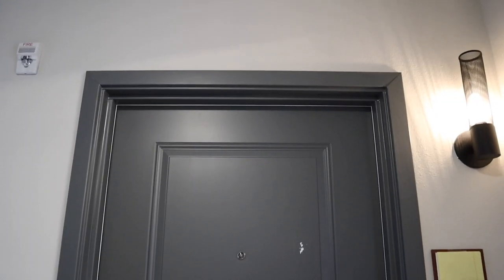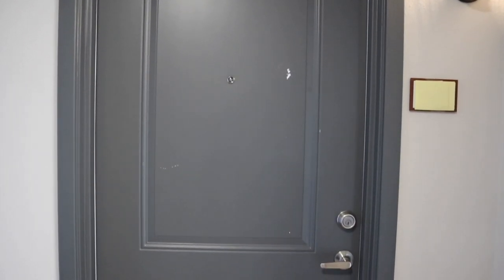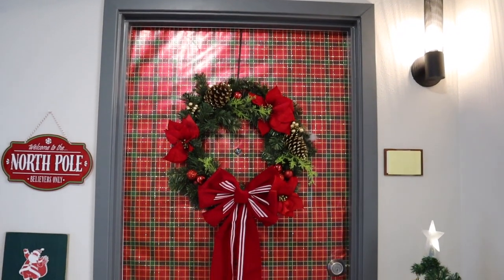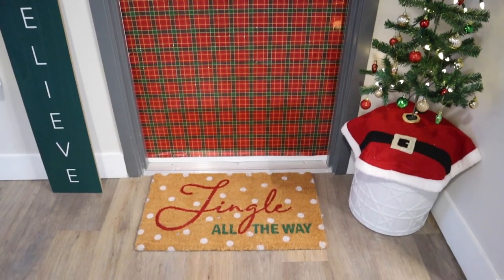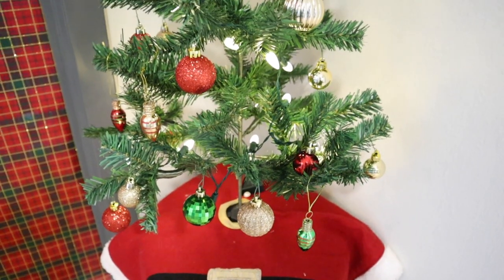But this is a look at the door before. It was just super plain. It was a little bit drab, if I do say so myself. And now it is a Christmas North Pole wonderland. It just makes me so happy every single time we are walking up to the door. I really love the way that it came out. I feel like all the colors work so perfectly together, and it's just so fun and festive. And that's exactly what I was going for.